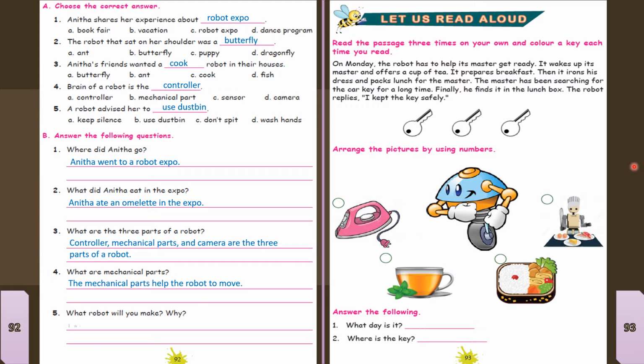What robot will you make? I will make a robot that cleans the sewerage gutters. I want to avoid human beings doing that job. Next exercise. Let us go. Let us read aloud. We have to read aloud. Then only our vocabulary will be good.